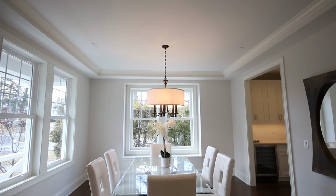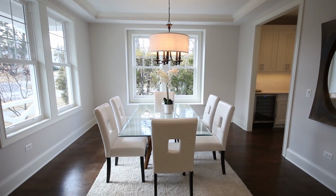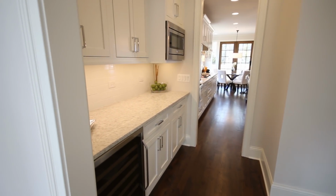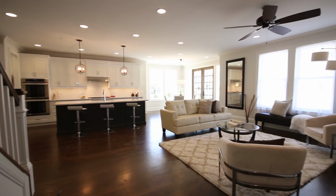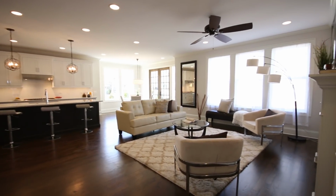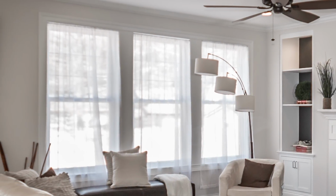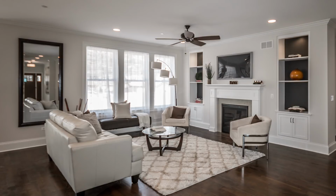9-foot ceilings in this home, 7¼ inch base throughout, site finish wood floors throughout the entry and main level. Jeld-Wen double hung windows, very low maintenance, operate from top down, bottom up, and they're oversized in this room with the abundance of natural light, 6-foot tall windows. So there's a ton of natural light in here, you're right.